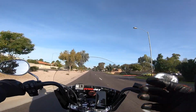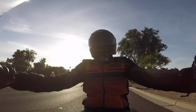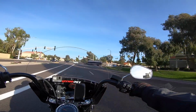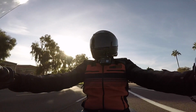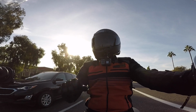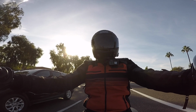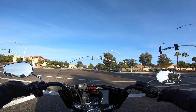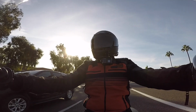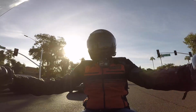If you're new to this channel, you'll know that I just recently bought this 2018 Harley-Davidson Heritage 114. I've put about 5,000 miles on it over the course of about the last 5 months. I'm interested now that I have some experience under my belt riding on this bike, which I absolutely love, to see what these new 2019 models have to offer. So not only what's new for 2019, but just the platforms in general, and we'll see what the difference is and kind of reconfirm whether or not I think I made the right choice in my bike.